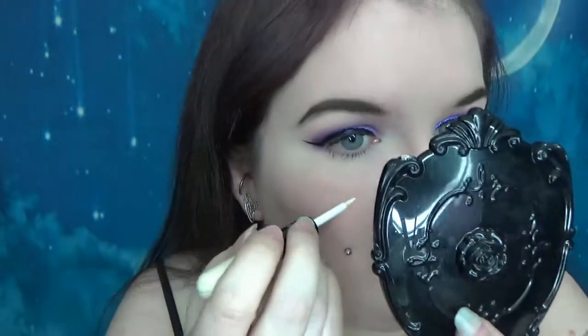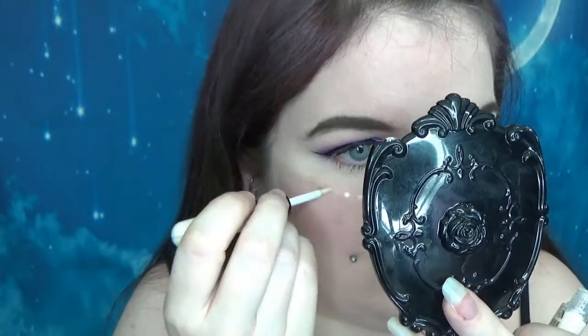The face is finished. Now, if anybody is wondering, the lipstick is also Inglot and it's number 264. So, going into the highlighting, illuminating side of this product, we have got a little brush and I'm just going to dot this along my cheekbone and tap it in.